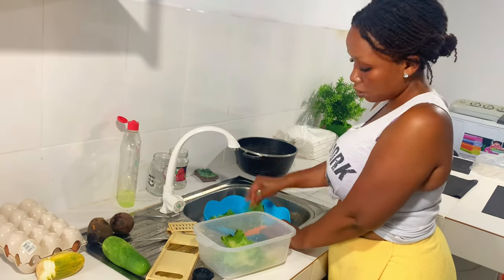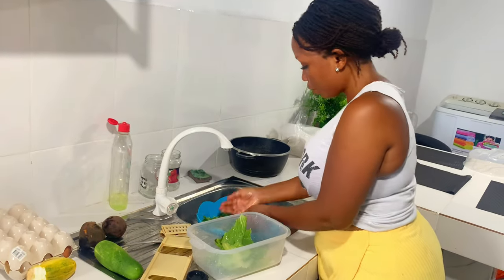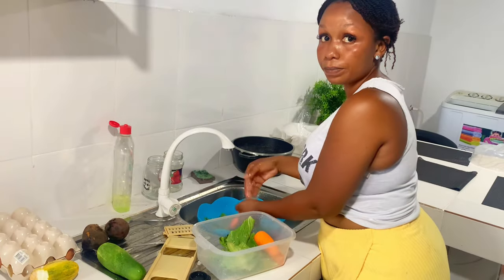So have you washed it already, the ones you're putting inside? Yeah, I washed it first, and I'm washing again with the salt water. You put salt inside for some time.